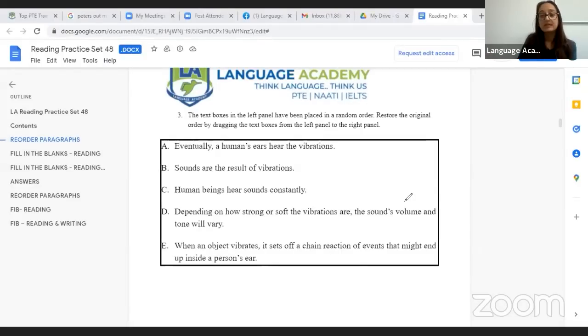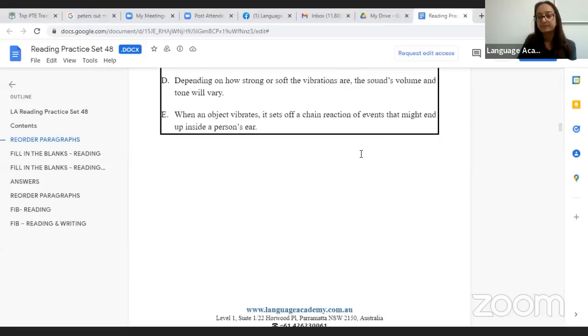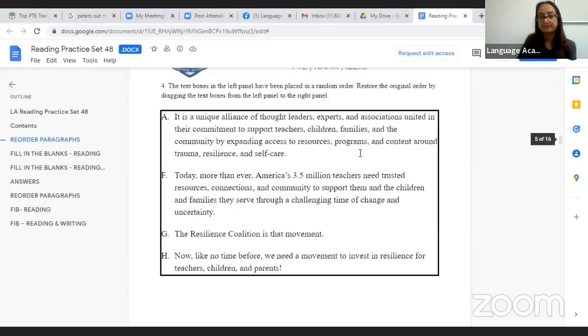If D is the correct answer and if you put ED, we will not get marks, unfortunately. The sequence has to be correct for the pair to be correct. Okay.